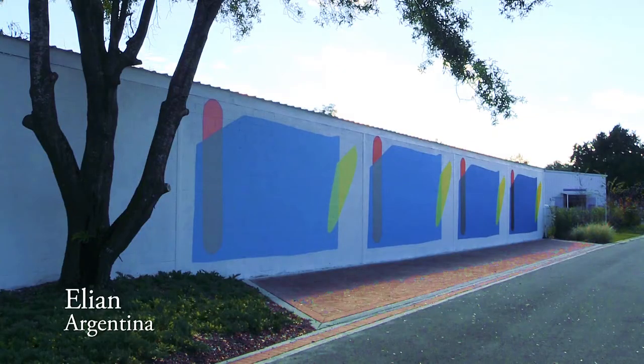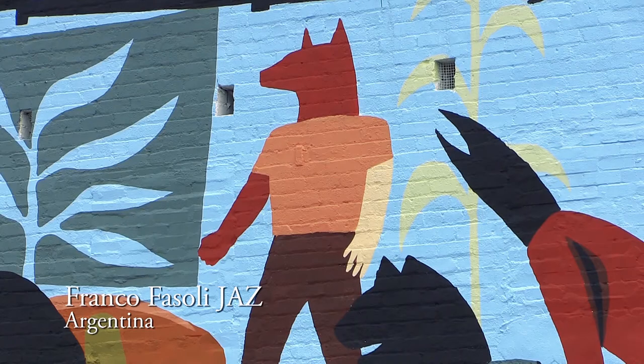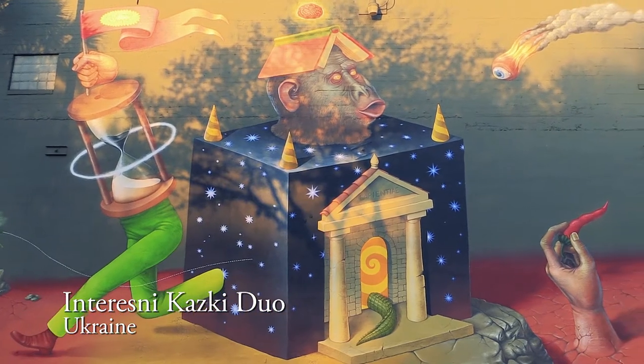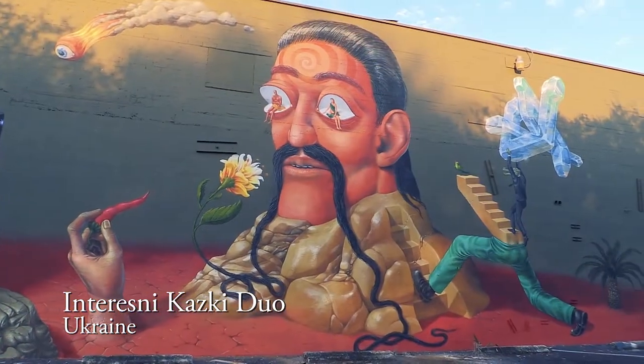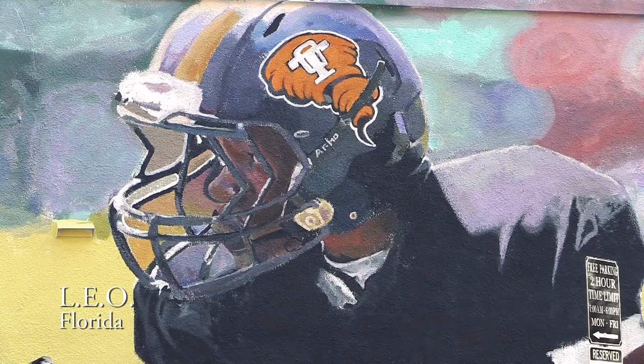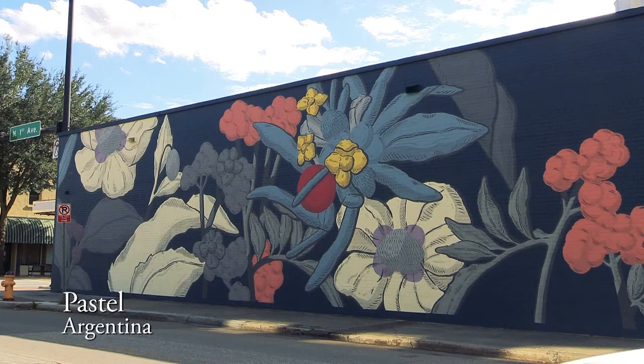Elian did an amazing wall by the Rails to Trails Haven Hospice Attic. Jazz from Argentina did Shadow Health over there. Interes Nikoski from Ukraine did the side of the Market Street Pub there, which are the five senses plus the sixth one, intuition. LAO from Miami did the side of Lucy's, and Pastel did the side of the top.